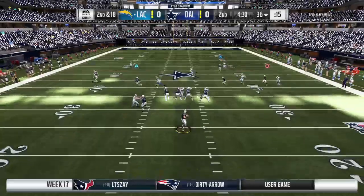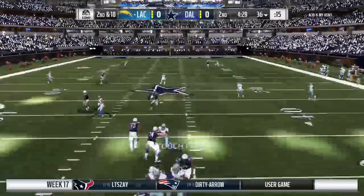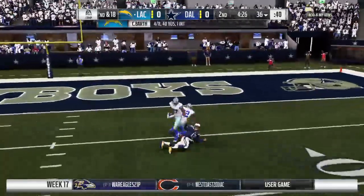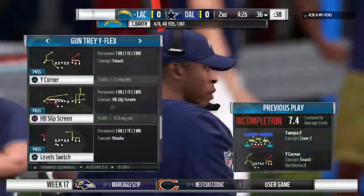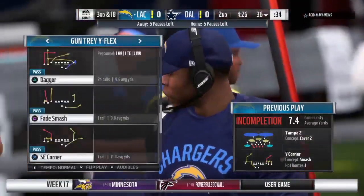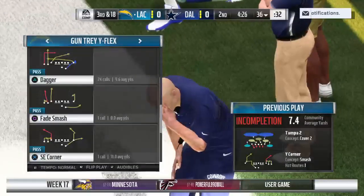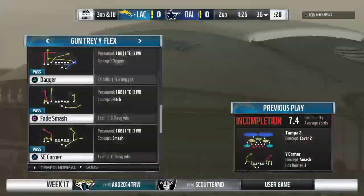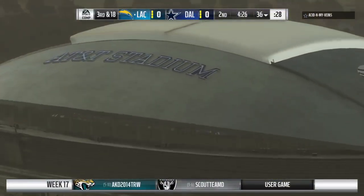Now they'll throw here out of the gun. He's going to wind up and air it out. Both guys were there, but it falls incomplete. One thing I know from experience is that when the deep ball is thrown and you're the defender, you've got to fight that little bit of panic that emerges. You've got to play the ball really well. It's a 50-50 jump ball play.